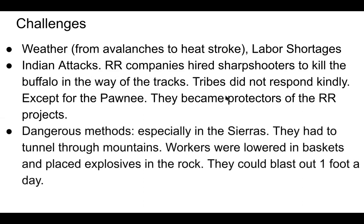There's lots of dangerous methods here, as you saw in the video, especially in the Sierra Mountains. If you're familiar with the Tahoe region, the Sierra Nevada mountain range, they're going to have to tunnel through these mountains because you need a flat surface for the train to travel through them. So they're using dynamite, they're using nitroglycerin, lots of explosives that are very dangerous. Those workers were getting an extra $1 a month to do that very dangerous work.